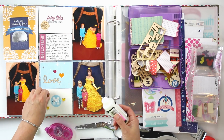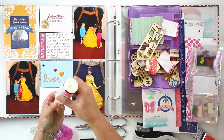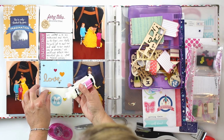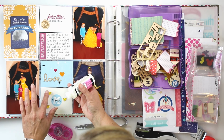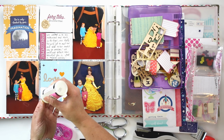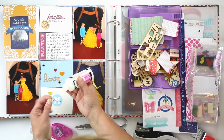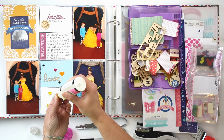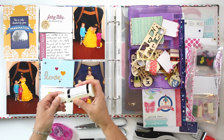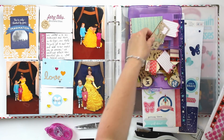Okay, so I moved some things around on my desk. I was trying to organize last week, and apparently I moved some stuff away from my filming area that I need during filming. So there you go. So I'm just gonna glue these down a little bit, let them dry, and then this layout will be done. Alright. Let me clear some things off and you can get a look at what I created today.